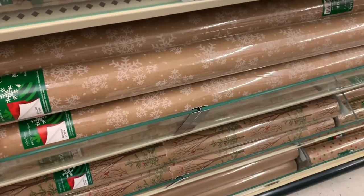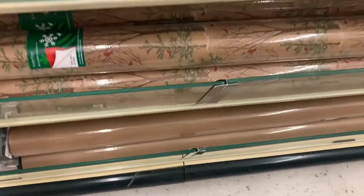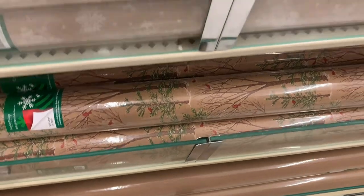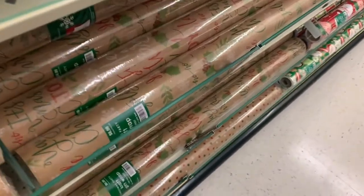Here we have gift wrapping, and I just love the variety they have as well. You have some neutral pieces, you have some farmhouse, and then your more traditional gift wrapping paper.